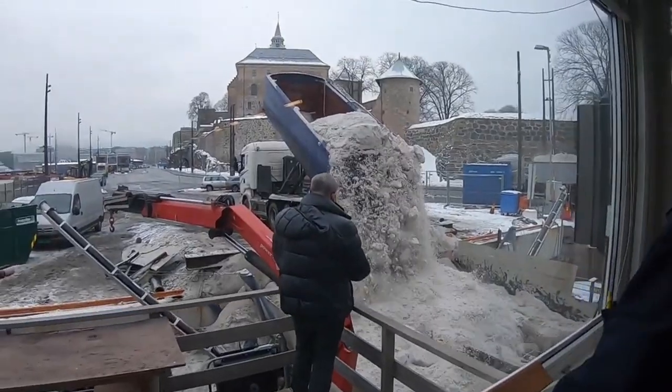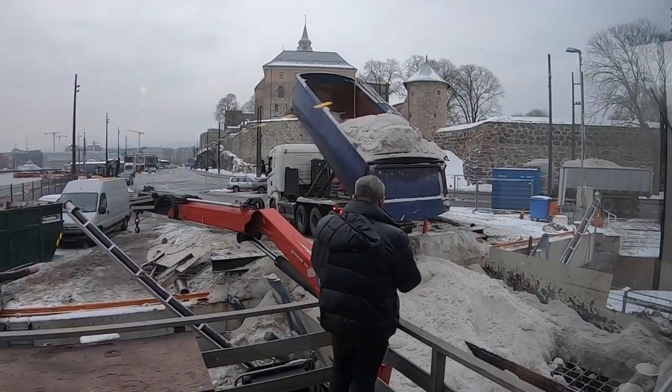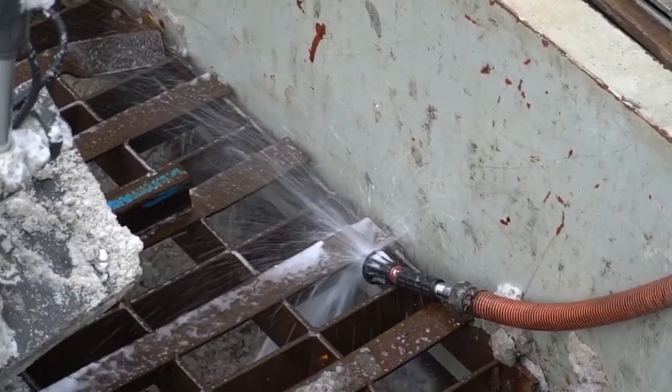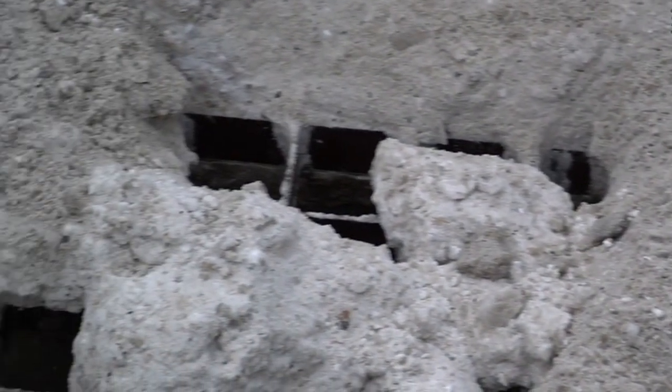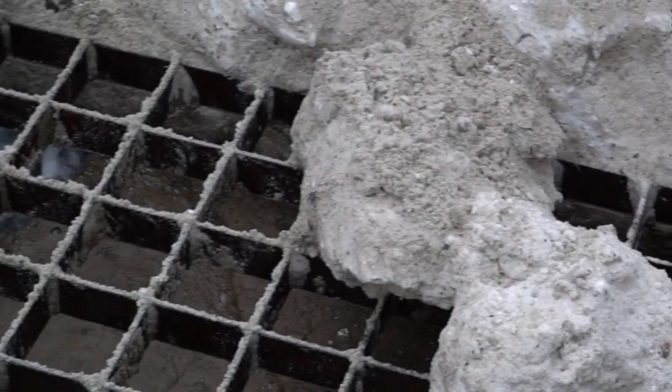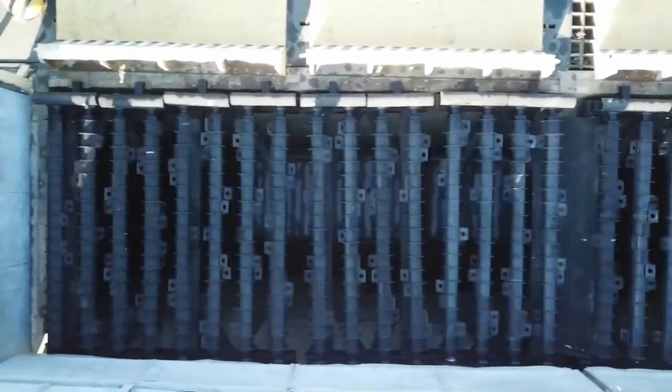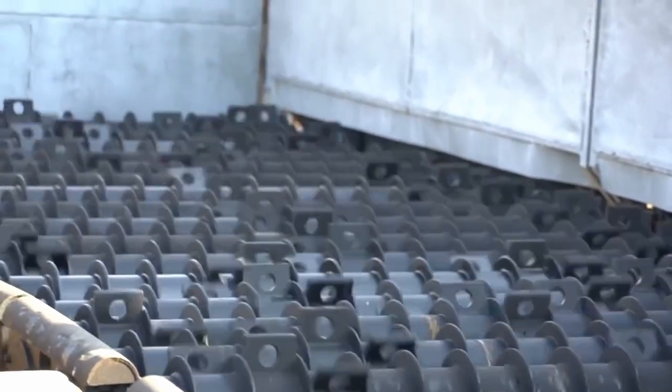Snow melting points are stationary and mobile. Stationary snow melters are placed on several collectors. The principle of operation of a snow melting station is quite simple. Snow is loaded into a special chamber, where it's brought to a certain temperature with the help of turbines, after which the snow melts.